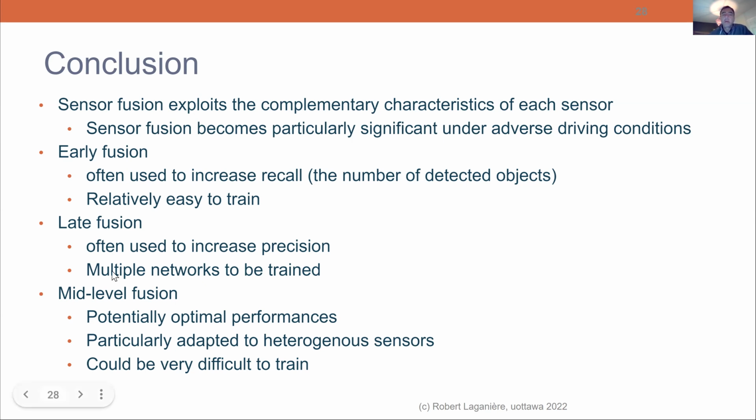Any other questions? Yeah, I have a question. I was wondering, in terms of safety, if one of the sensors gets corrupted in the middle of the execution, how would the fusion work?